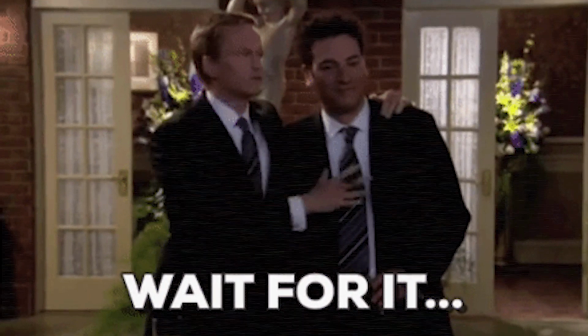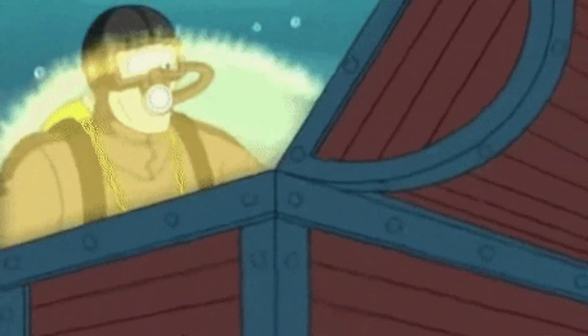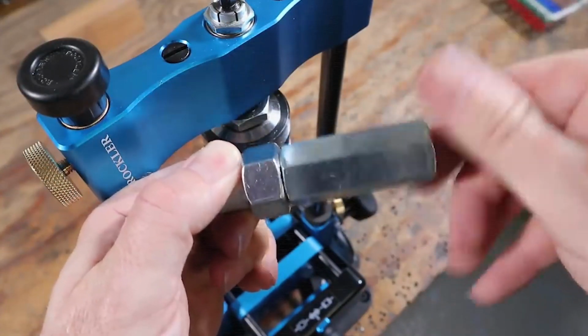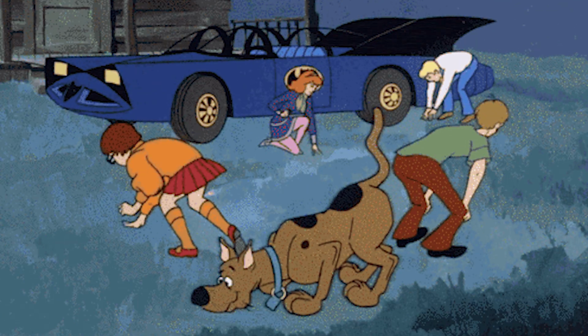But wait, there's more! The backward threading actually makes it impossible for anyone to steal your hidden treasure, which makes this hollow bolt the perfect hiding spot for your small, valuable items. So go ahead and stash away. Just make sure you remember where you put them.